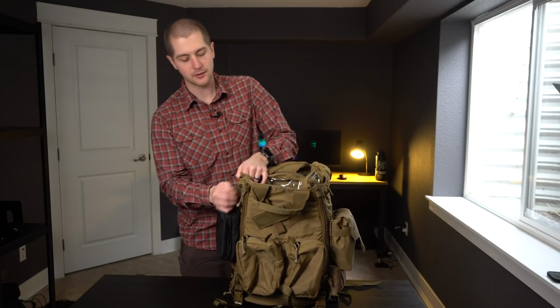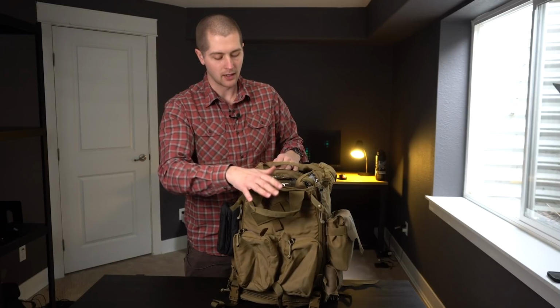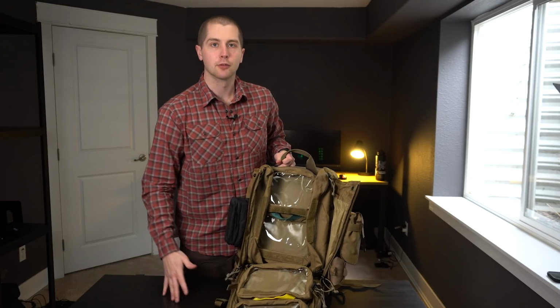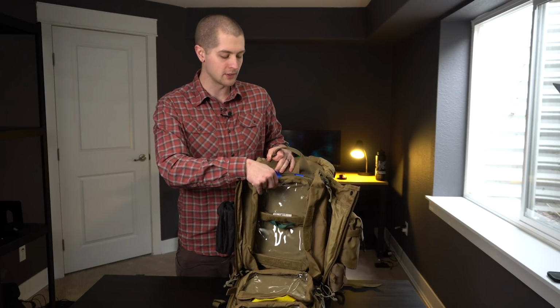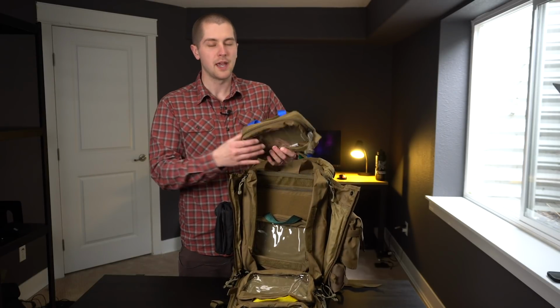If we come to the side, there are two closures here. You don't have to close these up, but they just keep the pack in one place. I can pull this all the way down and it reveals what I demand in any medical pack that I use, and those are detachable compartments. So each of these is removable and it is hook and loop.